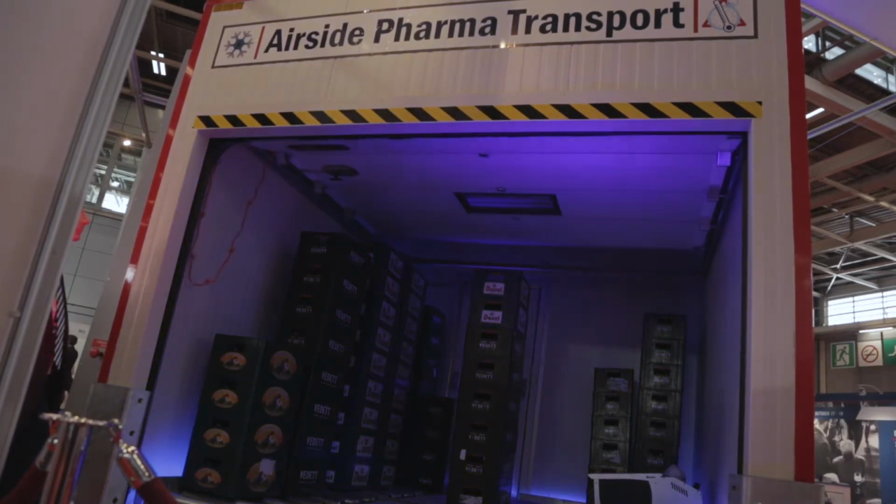So, Nathan, can you tell us a bit more about the Cool Dolly? Well, we have developed a solution for transport on the tarmac of pharmaceutical products. The pharmaceutical shippers are indicating that they have issues when they transport goods at an airport in an uncontrolled situation. So we had to find a solution in order to make it work. And how successful is it currently? Well, I think it is a big success.